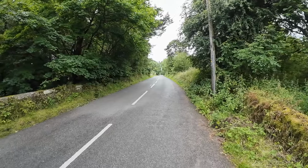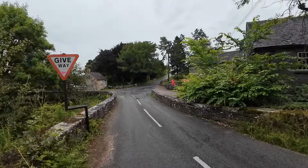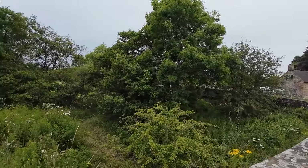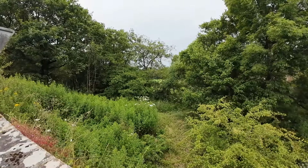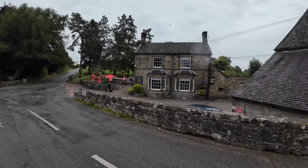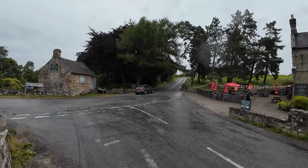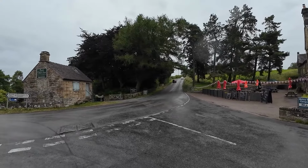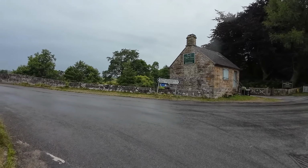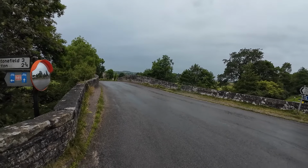Okay guys, so the campsite's just up there, and the hamlet and pub are just here. So there we have the Manifold Inn. And that's the road that takes you to Hartington. And this road over the bridge takes you on to Leek.